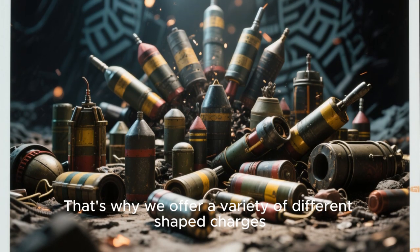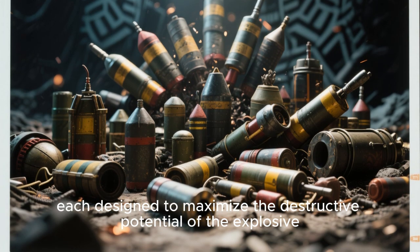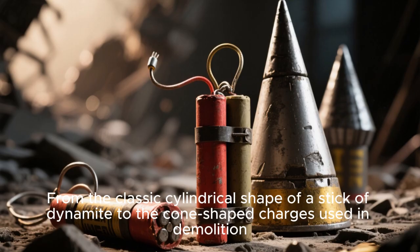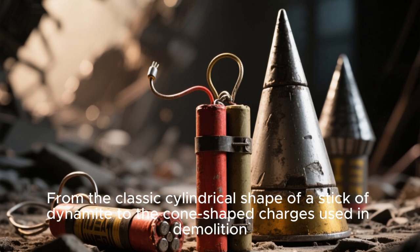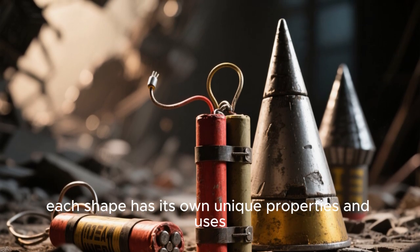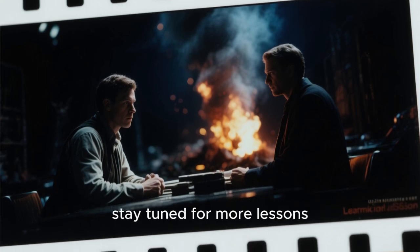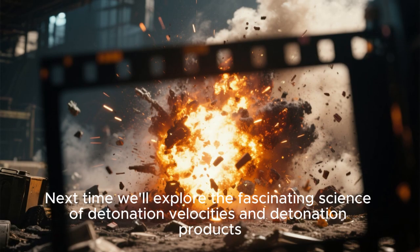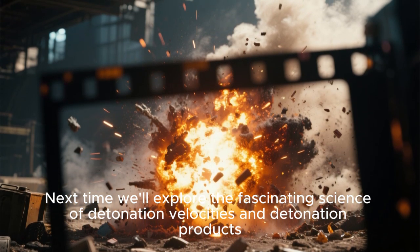That's why we offer a variety of different shape charges, each designed to maximize the destructive potential of the explosive. From the classic cylindrical shape of a stick of dynamite to the cone-shaped charges used in demolition, each shape has its own unique properties and uses. So if you want to learn more about the nitty-gritty of detonation, stay tuned for more lessons. Next time we'll explore the fascinating science of detonation velocities and detonation products.